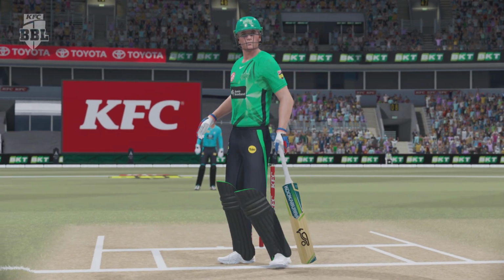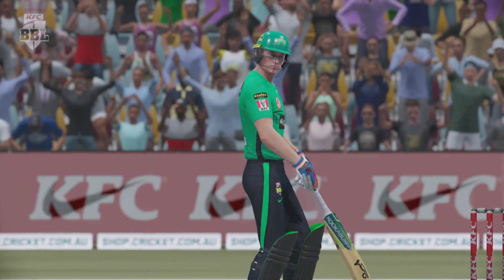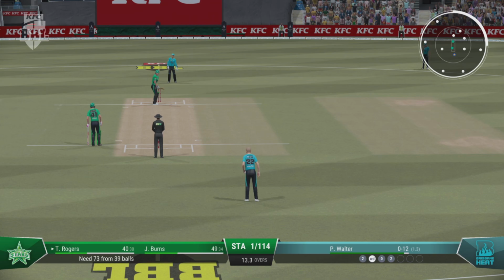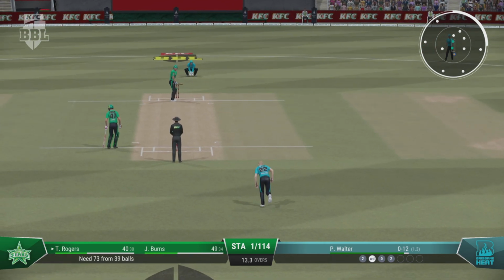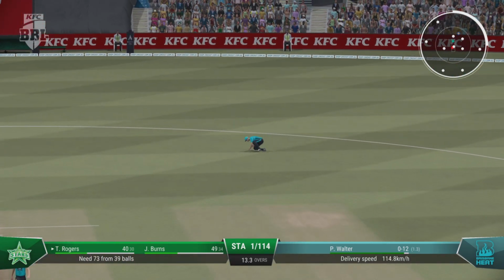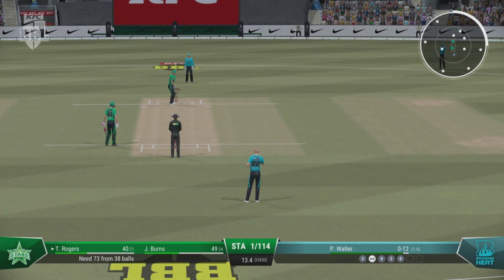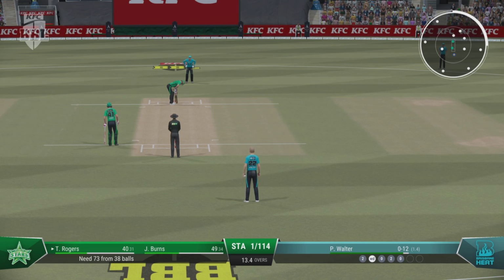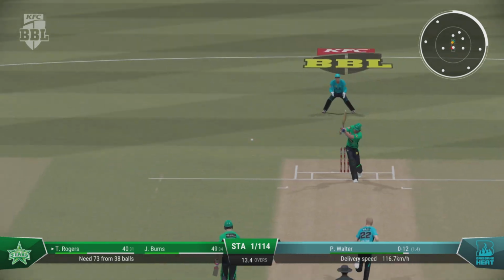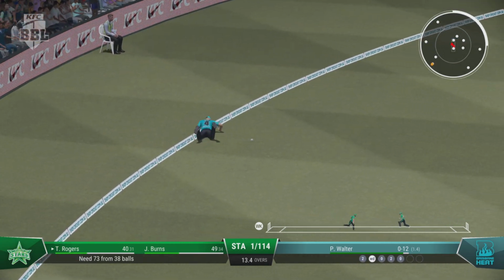As it is hit out there. As Burns dissects the field, Rogers currently is on 40 off 30. Cuts it and finds the man at short third. Two balls to go in long pulls over. And it's hit for four, I guess.